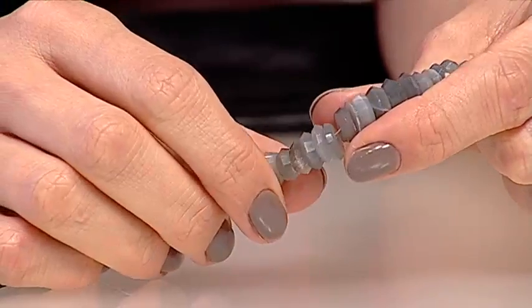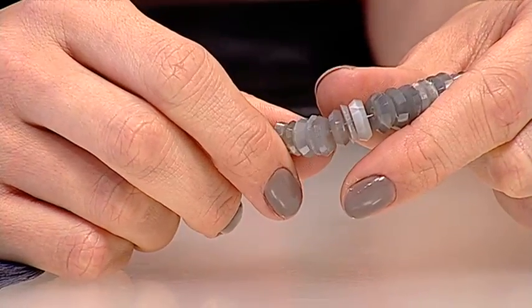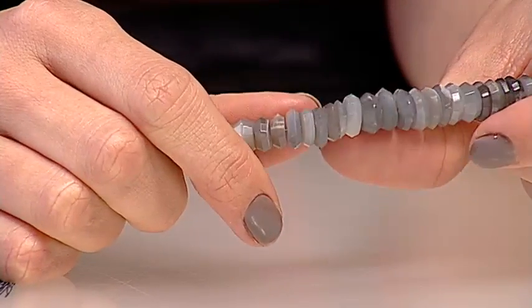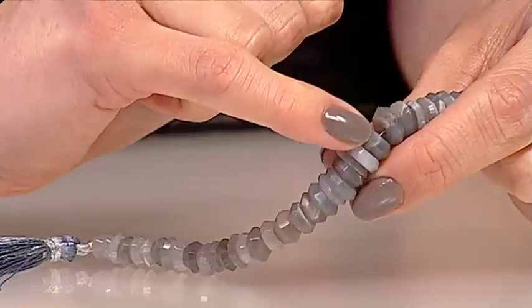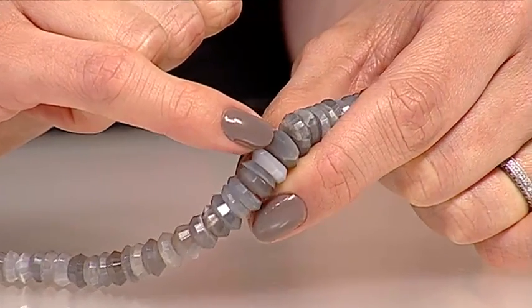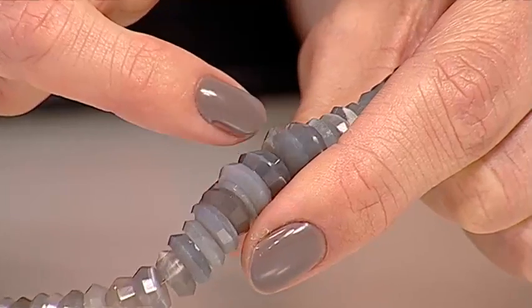I missed the sizes, my darling, I was too busy. 4x2 to 10x4 on a 17 centimetre strand. And look at those edges. There, you've got that sharp, sharp edge, and then you've got all the facets round the side.